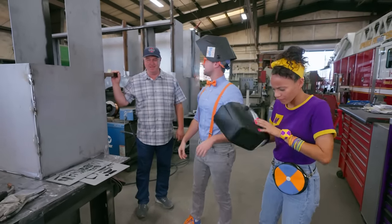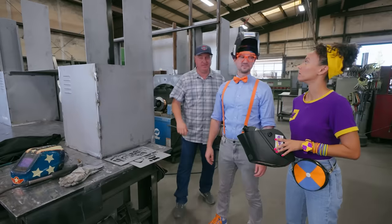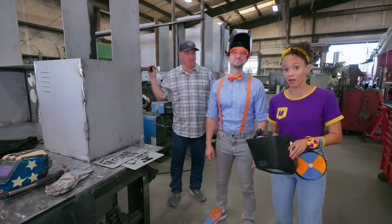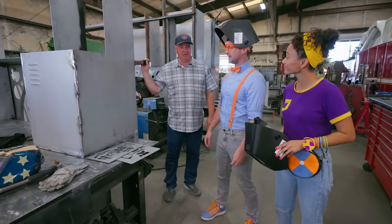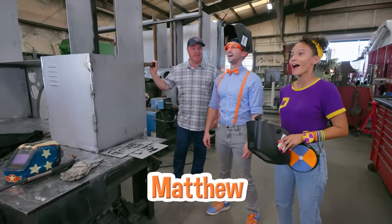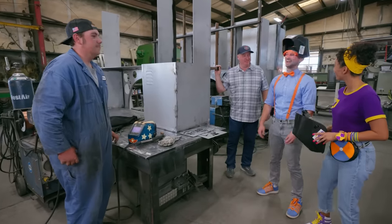And why do you wear the gloves? To protect you from the heat and the spark during the welding process. Whoa! Smart. Yeah, good to be safe. And are you going to be the welder today? We have Matthew here, and he's going to teach you how to weld the body. Oh, all right, cool.